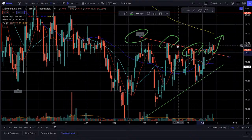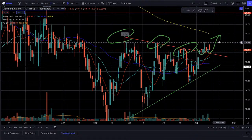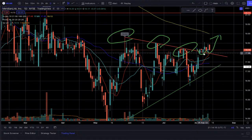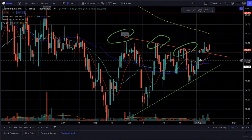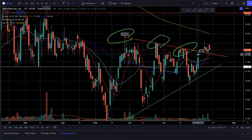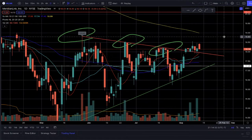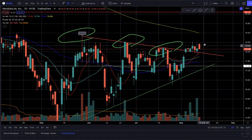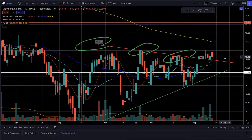Okay, so MLNK, it's acting even more ideal than what I've shown you before, right? With this drawing here, right? Obviously, this was here. Okay, and what I wanted to do ideally was to break above or possibly retest the descending level of resistance, and kind of consolidate underneath it and then break above $18. But instead, we're actually consolidating above $18, so that's even better, right? It's a lot more bullish than what I would have liked, ideally.